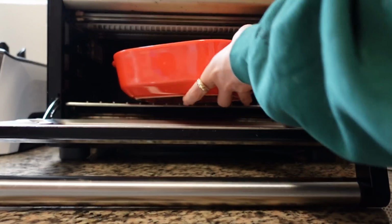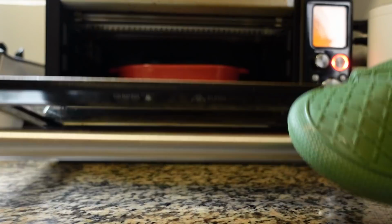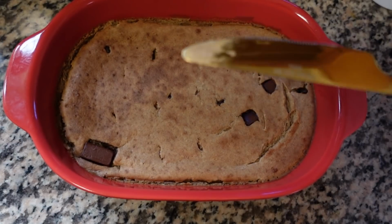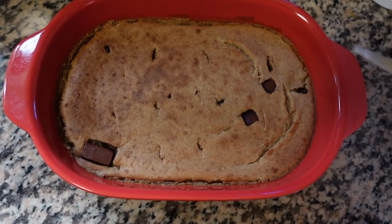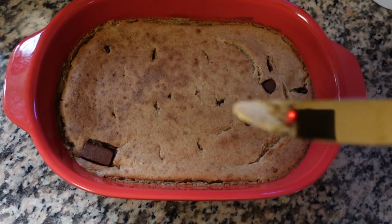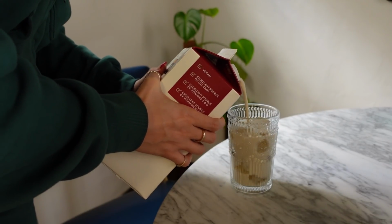I think it just depends on how your toaster oven cooks, but I was just checking it to make sure that it was cooked all the way through, which I was confused by the consistency. I wasn't sure what the consistency was supposed to be, but I think this is right. Tell me if I'm wrong. I also feel like maybe if I would have used a ramekin, it would have come out different. I don't know.